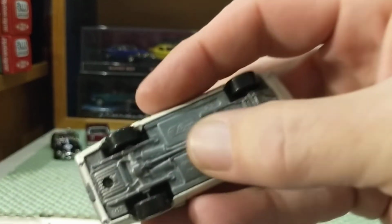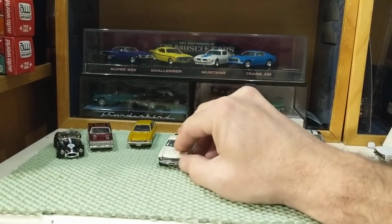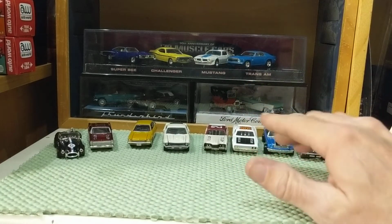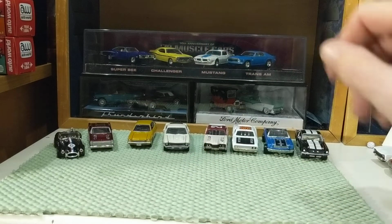Let's turn this over so you can see the... Now, this is a 2002. So this one is newer than the black one. So as I said, between 1997 and 2003 is when I bought most of these cars. So this is the core of my original collection.